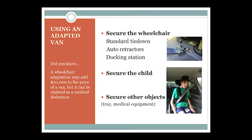So if you're using an adapted van, of course, the ideal is to transfer your child into the vehicle seat. That is the ideal. However, you have just spent $50,000 on this van, and not transporting your child in the wheelchair just seems not really a practical way to go. Of course, when my child was much younger, or when you're dealing with a child from, say, 1 to 8 years old, it is much easier to transfer them into the vehicle seat.